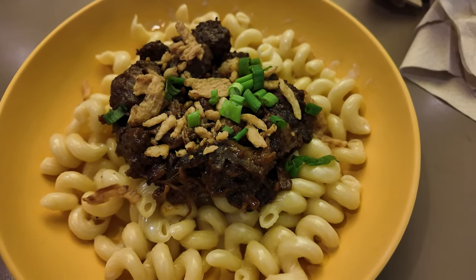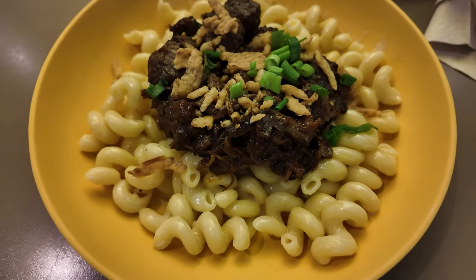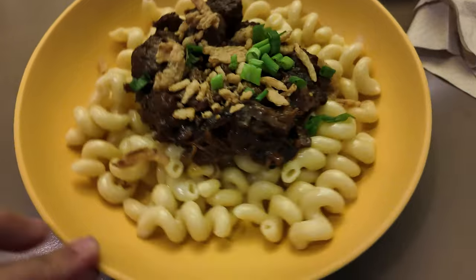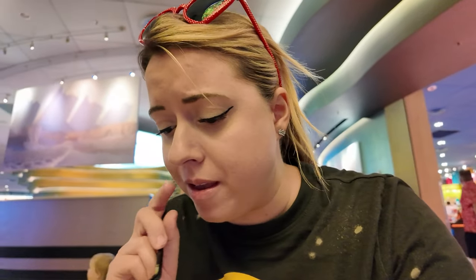I got the mac and cheese with beef on top, and it looks really good, and it smells delicious. I think it was 13 something total, but I'm hungry, so I'm gonna take a bite. Good mac and cheese. I watched them make it right in front of me. It was really good. The barbecue on the beef is great. I like this. This is really good. I love mac and cheese things though, so.